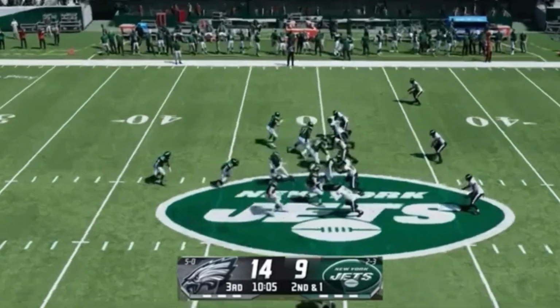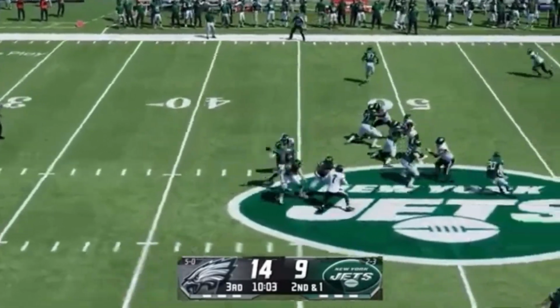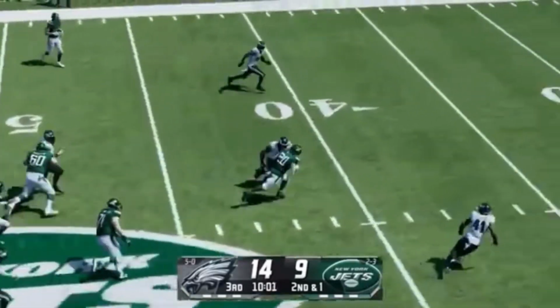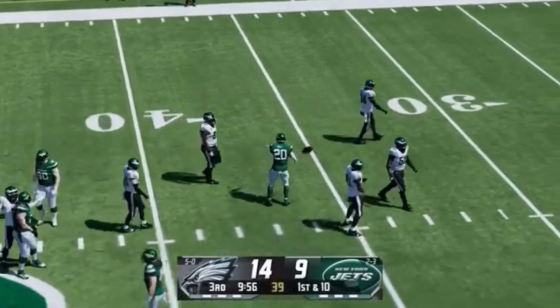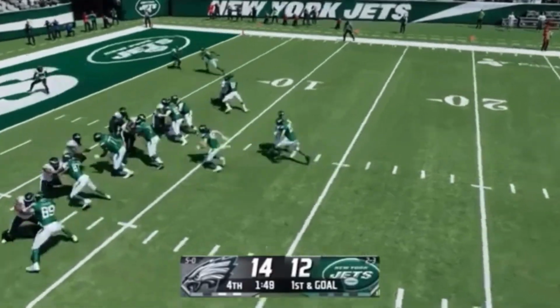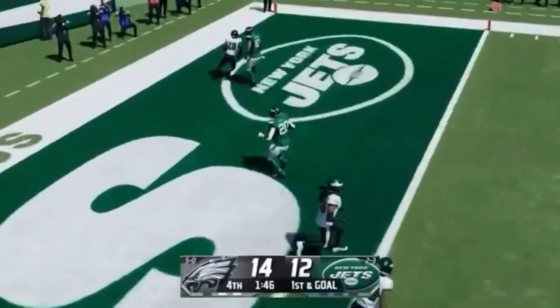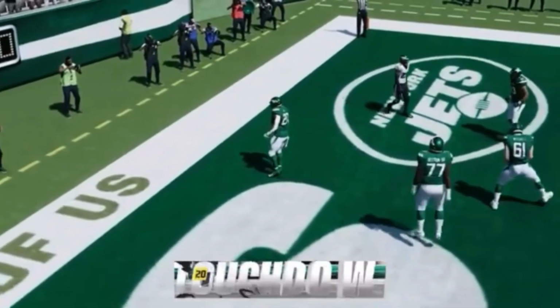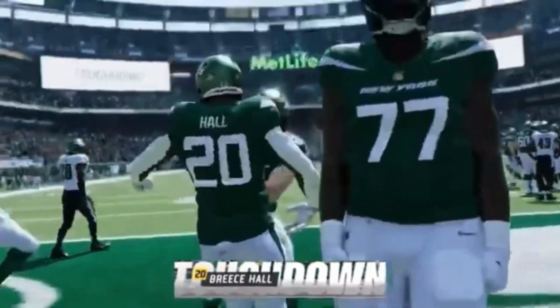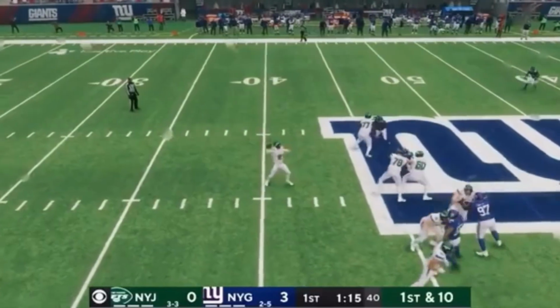Down, so 9.5 yards, which means Wilson, little shovel pass, a pitch forward to Breece Hall. And Hall with a first down this time at the 36-yard. We welcome those of you who are watching Arizona and the Rams. On first down into the end zone, Breece Hall in for the touchdown, and the Jets take the lead.